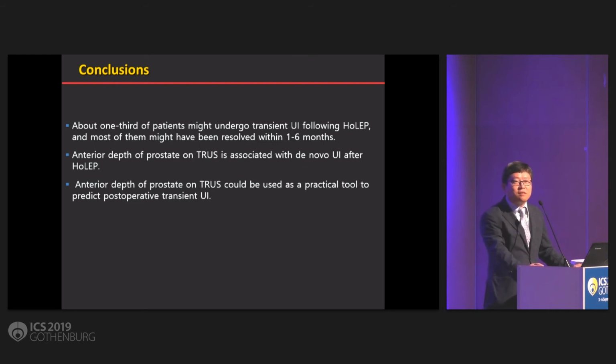The prostate size is, I agree the prostate size is very important, but my data is very small and low, preliminary data. So I agree the prostate size and operation time is also important. Good, thank you. Were they all obstructed?